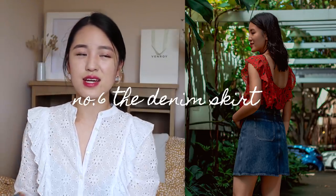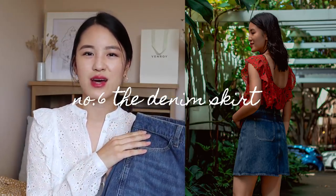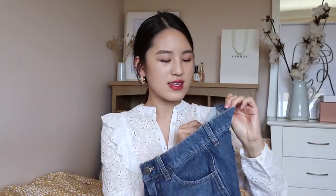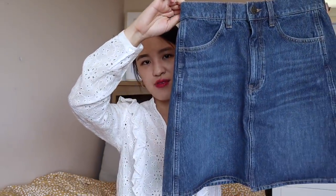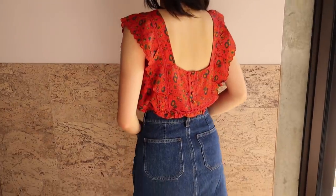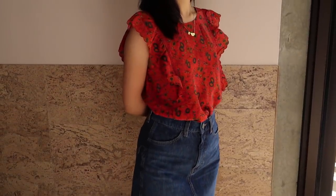So I feel like a denim mini can be really versatile and classic in your wardrobe, especially in the summertime where I don't actually wear denim that much. This MIH jeans skirt, I think the fit of it is quite nice and very classic. I'm normally a size 25 in denim, but I picked up the 24 because my waist is a little bit smaller and skirts are a little bit more forgiving. So the size down fits me a bit better.